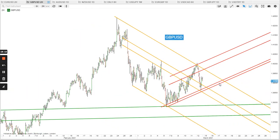And this is the short term. You can see here the golden channel is a bull flag in the making. And once it's broken, we'll see a big rally to above 142.50.